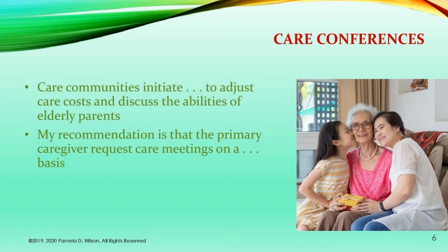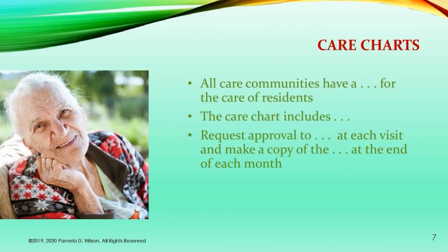When I had clients who lived in care communities who needed more care, many times I would hire outside caregivers to come in because that was less expensive than going up another $500 a month in some cases. Or in some cases, I was trying to prevent my client from having to move from assisted living to a nursing home, which was double the price. My staff and I also showed up for care meetings. You have the ability to manage this. You have the information.